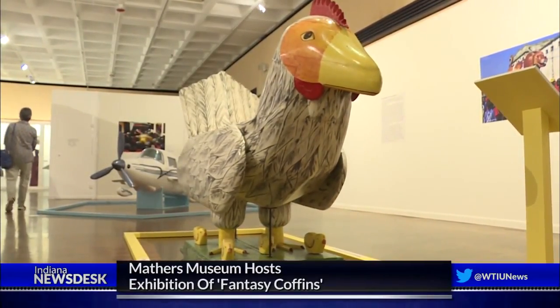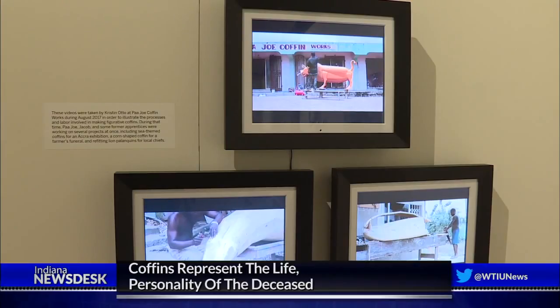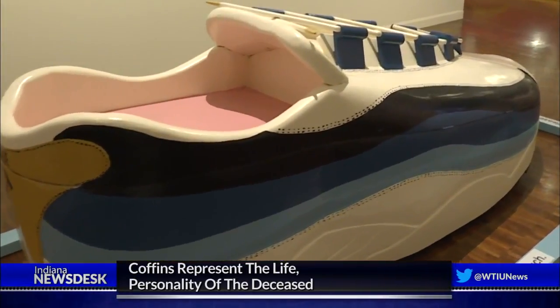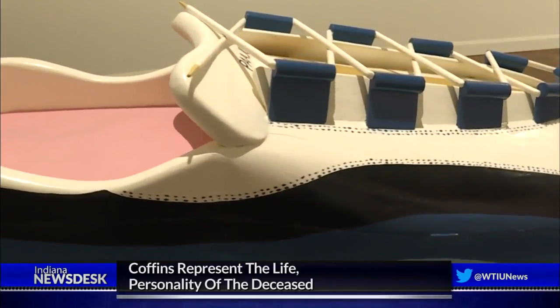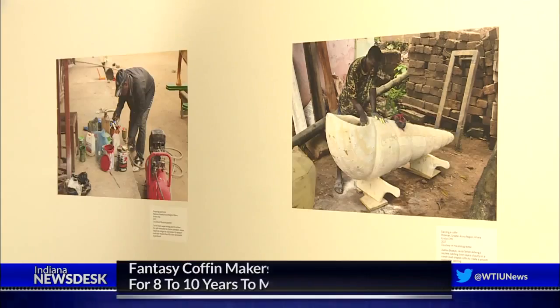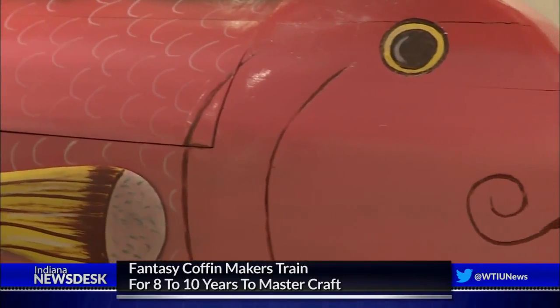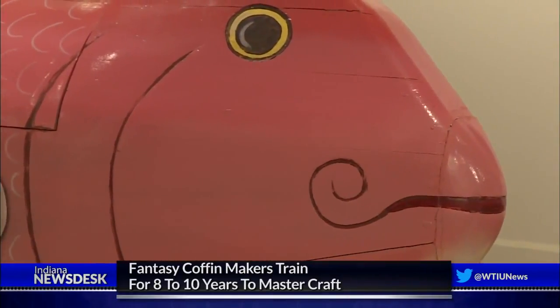It's sort of an intuitive sense of the size and the shape that these coffins should be in. That's why they train for sometimes 8 to 10 years in order to be able to master coffin making. They'll frame it and then they'll fill in all the pieces with planks of wood. And then once everything's filled in, they'll put putty on top of the surface of the coffin after it's sort of sanded down. They'll put putty on top, sand down the putty until it becomes a smooth surface that they can paint on top of.